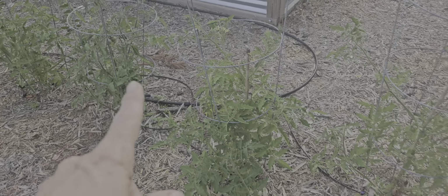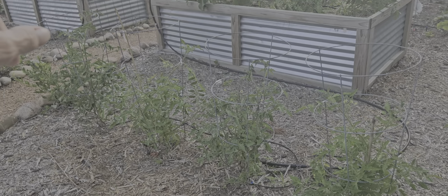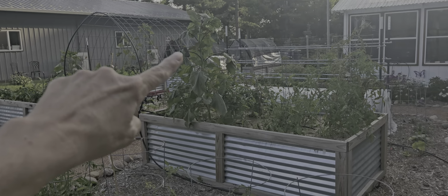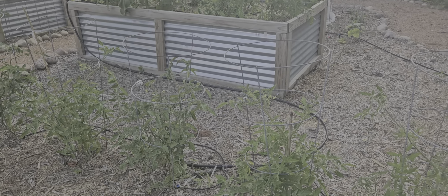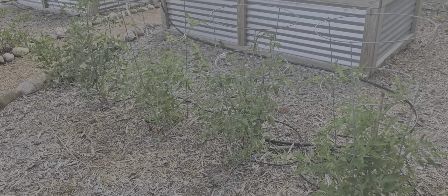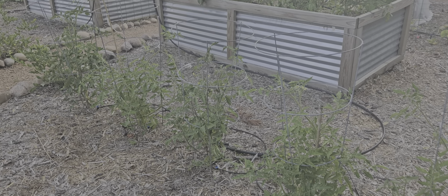The blueberries, these were extra tomatoes I had, and of course these are all new varieties. So I tried new varieties in the boxes, I tried new varieties in the hoop houses, and then I try them also in the ground to give them, you know, a fair chance to see what works best for that variety and how it produces.